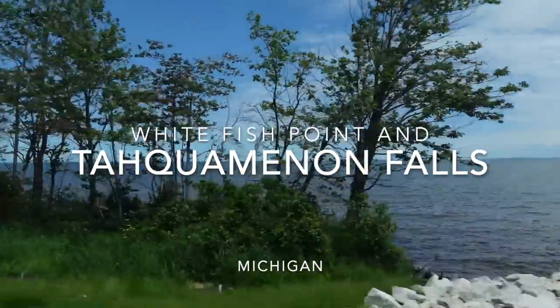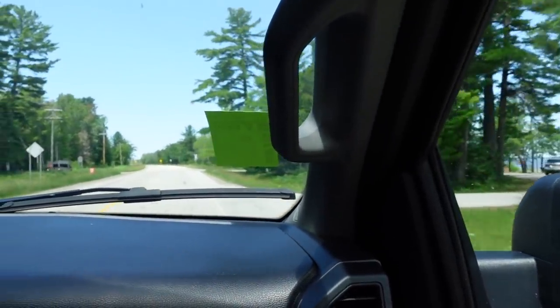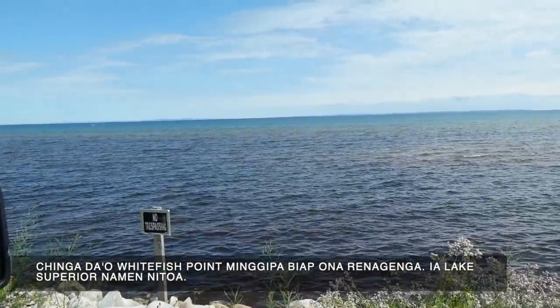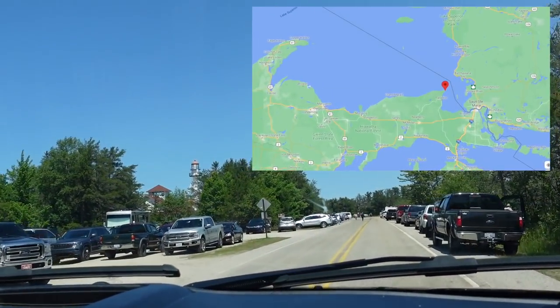I love the different colors in the water. We're on the way to Whitefish Point, and this lake right here, Lake Superior, is so pretty. There's a ton of cars here.